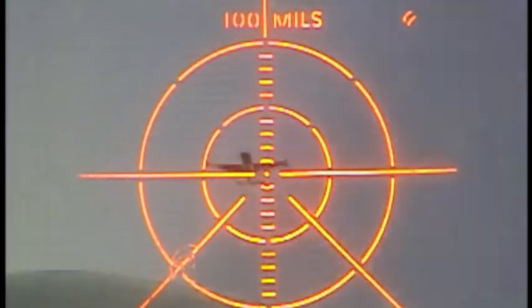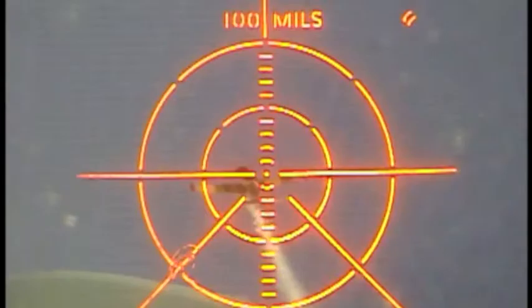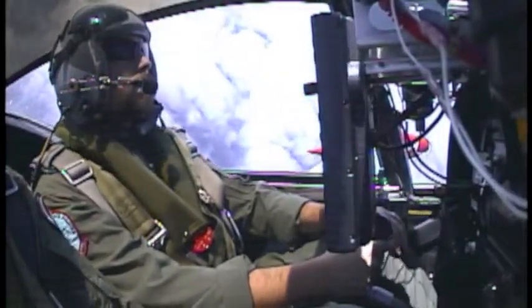Stop it. Yeah, a little high. That's perfect. Tracking, tracking, guns, guns, guns. Good smoke, dog, you'll be off right. Off right. Nice job.